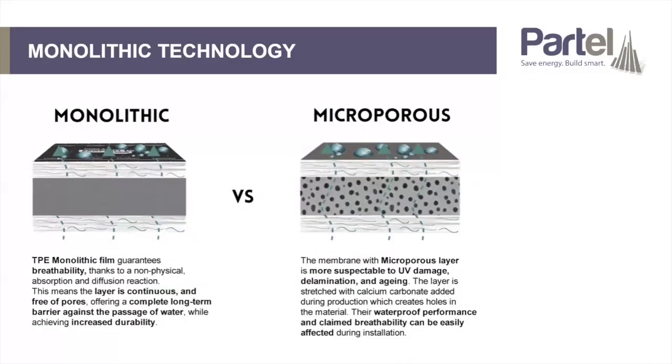On the market, in terms of breathable or vapor open technology, there are currently two types. Microporous is dominant, the most popular. It's about 20 years since this technology was developed. We've aimed to create a visual representation of how vapor moves through a microporous product. It's a physical transport.